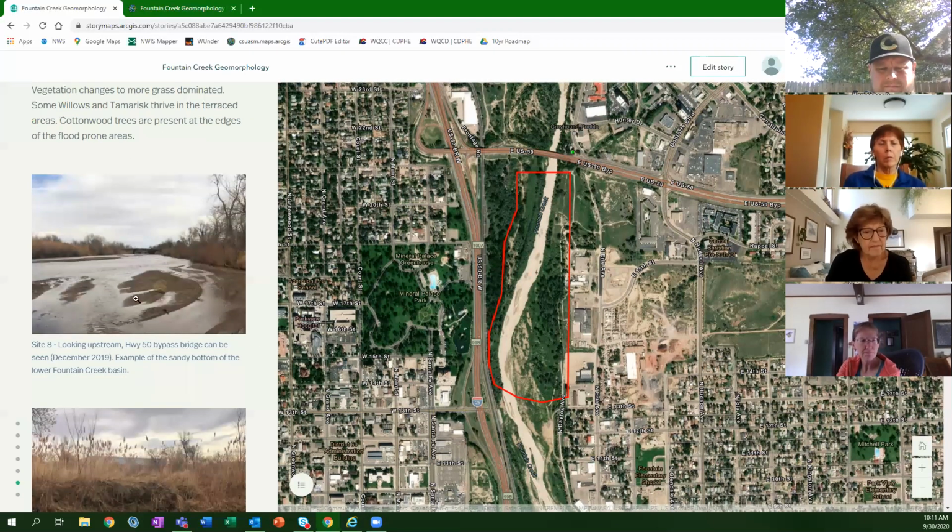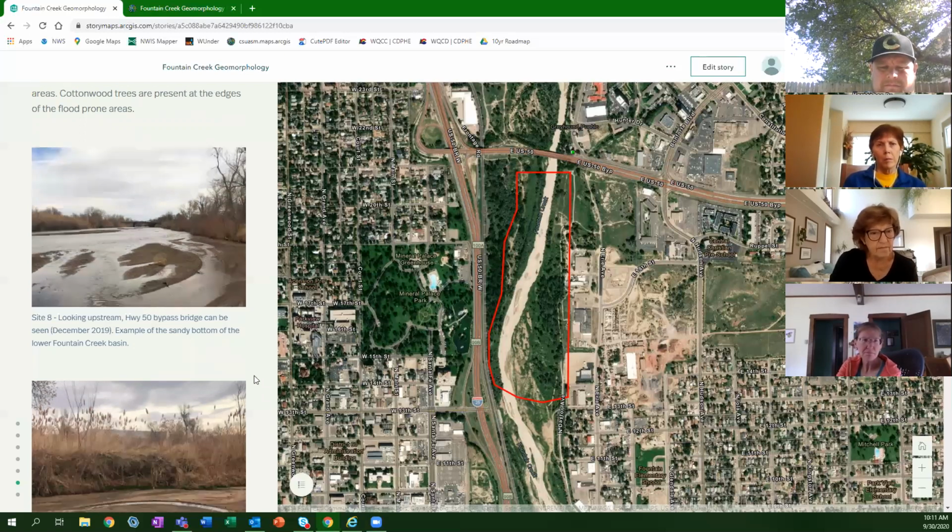So this is looking upstream at the Highway 50 bypass. That's right up here in the distance. And again, you can see the braiding in the sandbars.